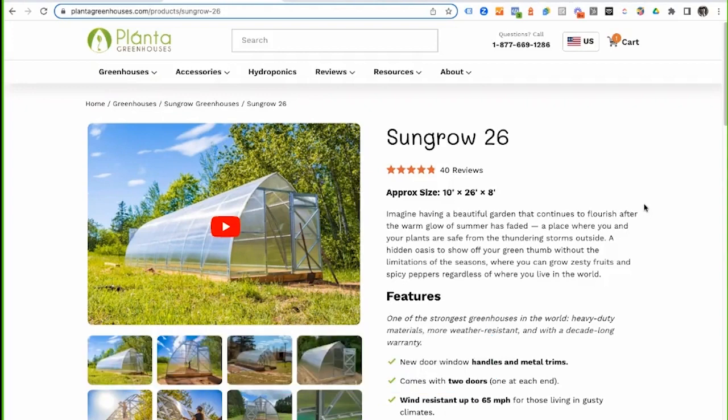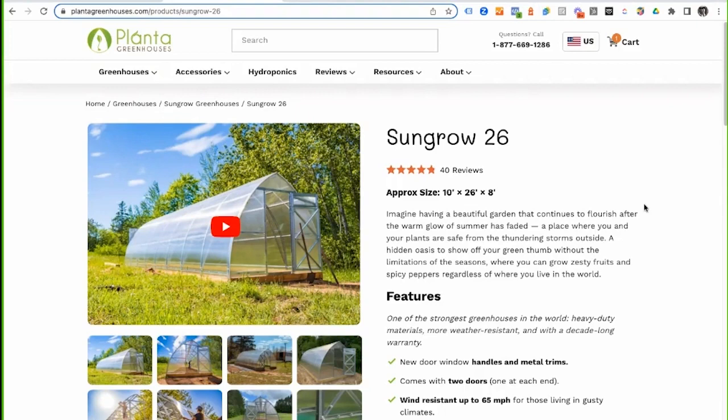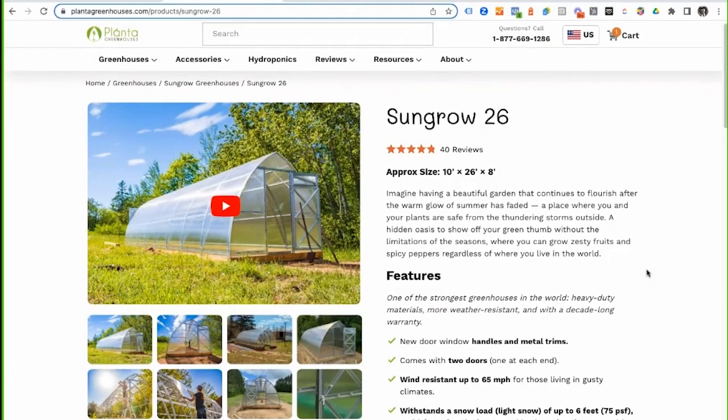In other cases, like a greenhouse, you want to show as many pictures as possible because it's usually a large structure that has many components to it. And the visitors to the website want to see as many pictures as possible, in this case different angles, outside, inside, different options. So the more pictures, the better. And we also recommend having a video, if possible. Ideally, a real filmed video where you show the product in action.